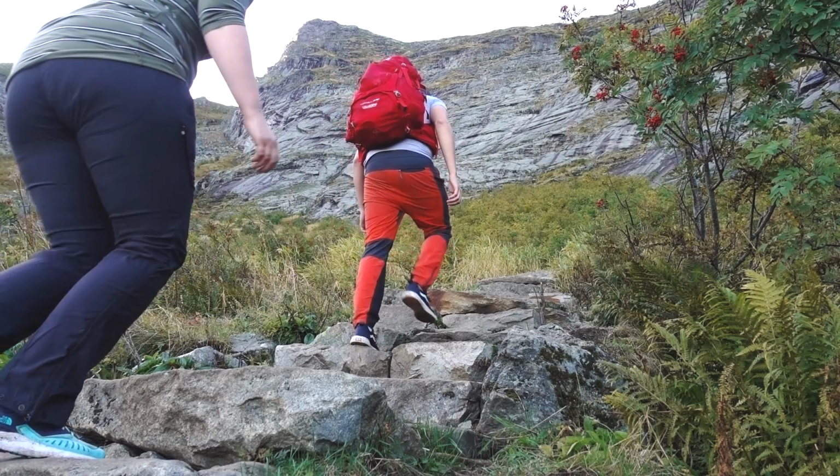If any of you guys go to the gym and you like the Stairmaster, then this is definitely the hike for you. There's stairs pretty much going all the way to the top.